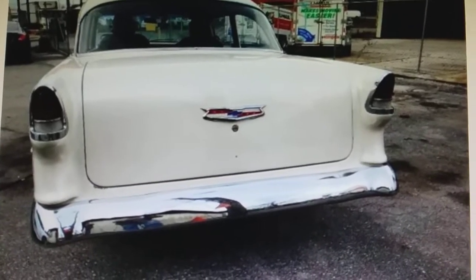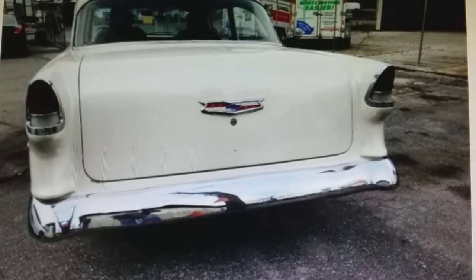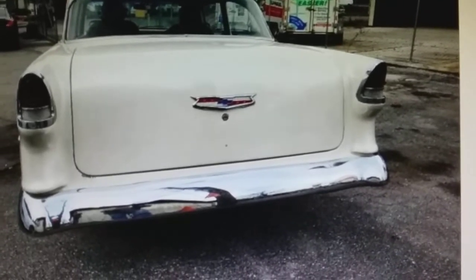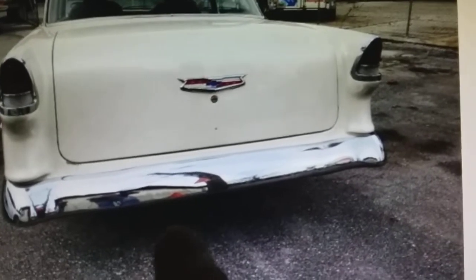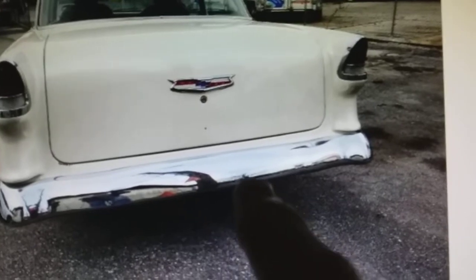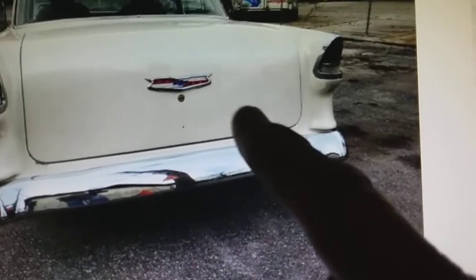I know I've told y'all this before, but if I ever got a 55, 56, 57 Chevy car, I would put a station wagon bumper on it. This is my personal preference. It's got an indentation to put the license plate, and you can kind of clean up.